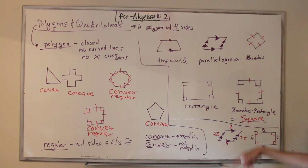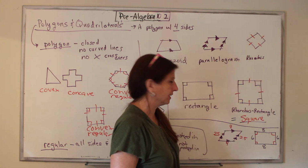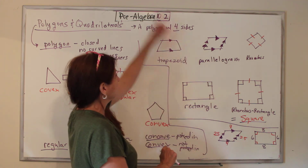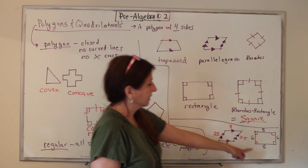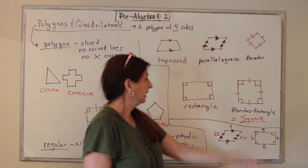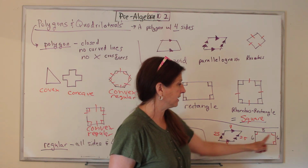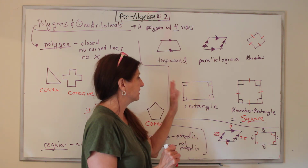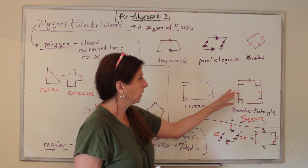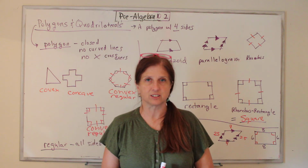Now, let's classify these. I've got parallel sides and parallel sides. So what is it? It is a parallelogram. This one has all four right angles. So what is it? It's a rectangle. Is it also a square? No, because these are 8 and those are 6 in length. This is just a rectangle, where this is both a rhombus and a rectangle, also known as a square.